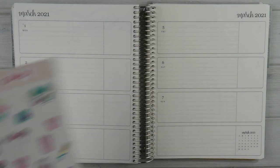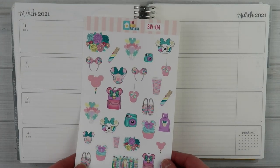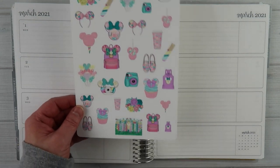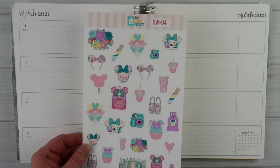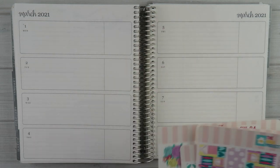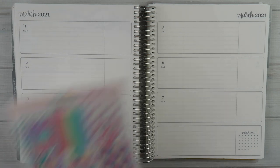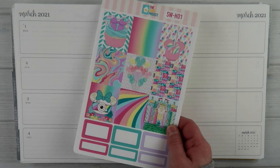And then last but not least is the deco sheet. So this has all of the cute little deco stickers for the kit. So that's SW04. So enough with my rambling. Let's get to setting up this first week for March with the Small World kit.